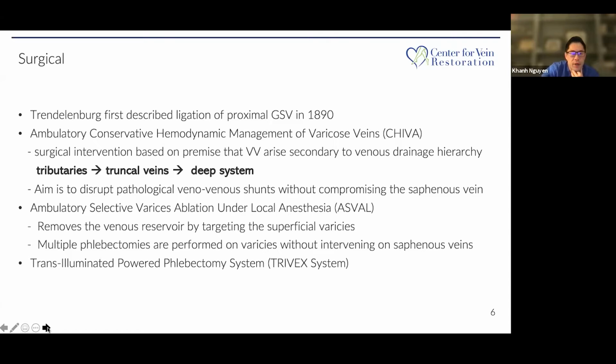Let's talk about ambulatory conservative hemodynamic management of varicose veins, which is CHIVA. This is popular in France. Surgical intervention is based upon the premise that varicose veins arise secondary to a venous drainage hierarchy. The tributaries drain into the truncal veins, which drain into the deep system. And by taking care of the veno-venous shunts, you are going to preserve the saphenous vein. This requires significant mapping and very detailed analysis of the anatomy.